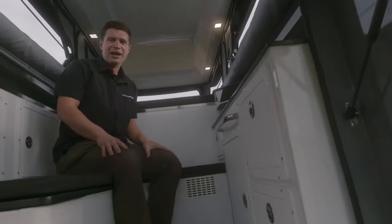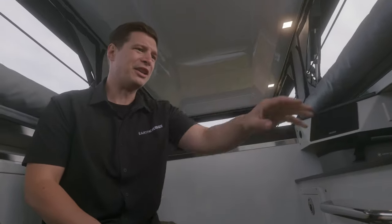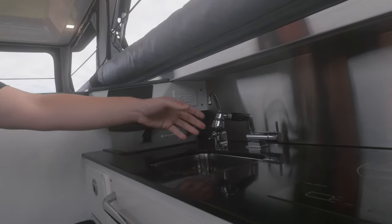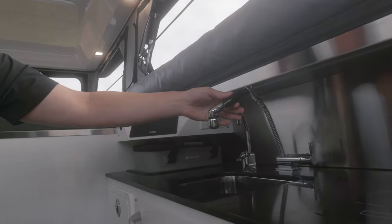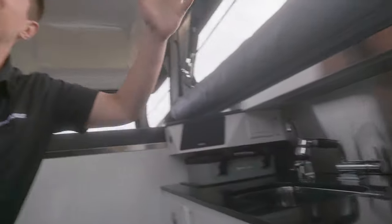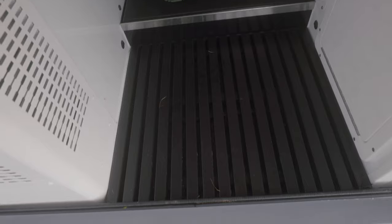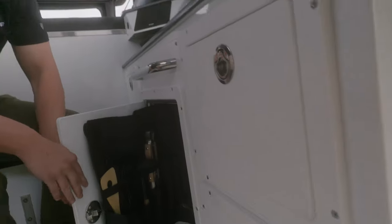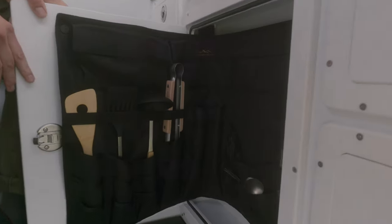up here we've got an induction cooktop over on the right with your sink. This is your indoor shower faucet and your sink faucet. So there's a shower curtain that deploys here, and right below me is your shower pan with a drain pump. So you can shower off inside the vehicle and outside of the vehicle. We've got a couple different storage compartments, trash, and more cutlery storage down below.